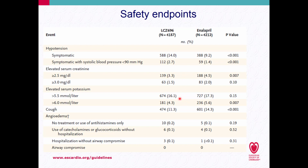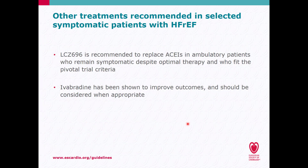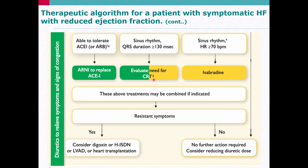So the conclusion, also from the guideline perspective, is that LCZ696 or Entresto is recommended to replace an ACE inhibitor if they are tolerating an ACE inhibitor. So that makes it a second line treatment. Once the patients are tolerating ACE inhibitors at a high dose, then they can be switched. And that's also seen here in the next follow-up of the guideline algorithm. So the patient has a low ejection fraction and they are able to tolerate an ACE inhibitor or an ARB, then the ARNI is a class 1B indication to replace the ACE inhibitor.